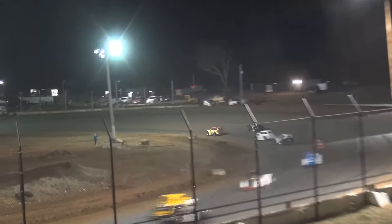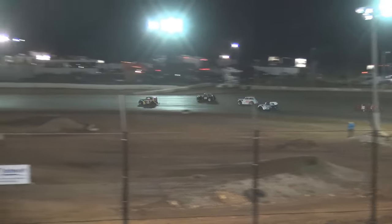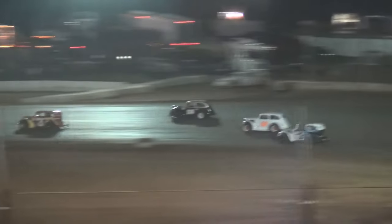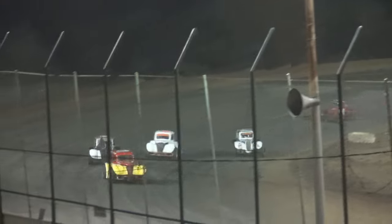Garner, Johnson, Cox. 2nd, 3rd, and 4th. Johnson on the bottom as it comes through 4. Grayson Cox right on his bumper as they go into turn number 1. Into turn number 4. Now Garner trying to pull up alongside McDougal as they come off turn number 4. McDougal holds on. Cox and Johnson get ready to go door to door for the number 3 spot.